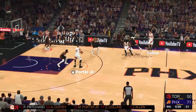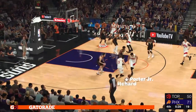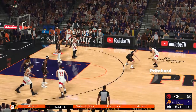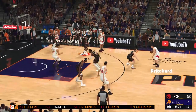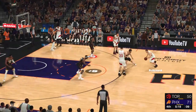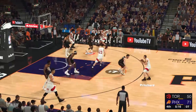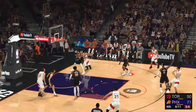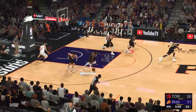Here's what Phoenix has got going on right now. Duran, he's checked in for Looney. Jonathan Kuminga comes in for Josh Hart. And it's Ty Jerome in for T.J. McConnell. Allen's checked in for the Raptors. Porter comes in for Irving. Just 5 on the clock. On deep, Collins. Phoenix grabs the miss.